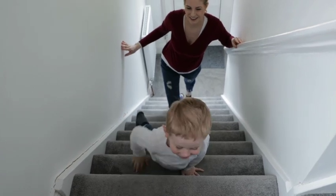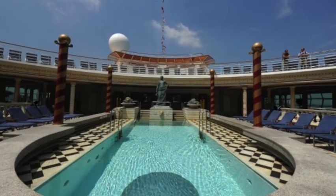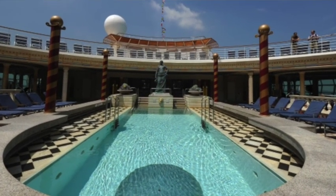Royal Caribbean trick number three. For a peaceful experience, skip the main pool and head to the adults-only solarium. It's much quieter, a nice, more relaxing environment there.